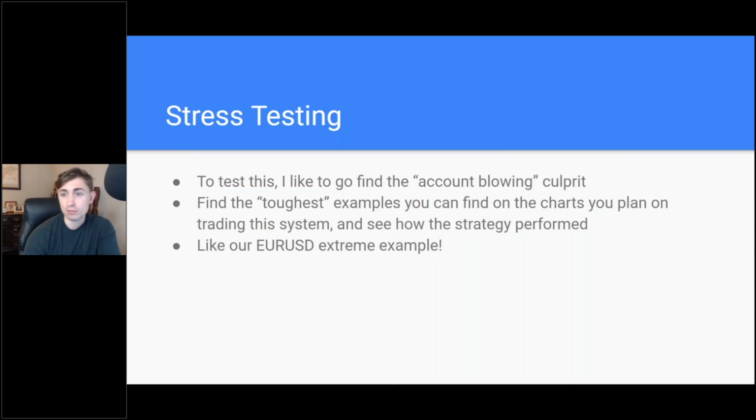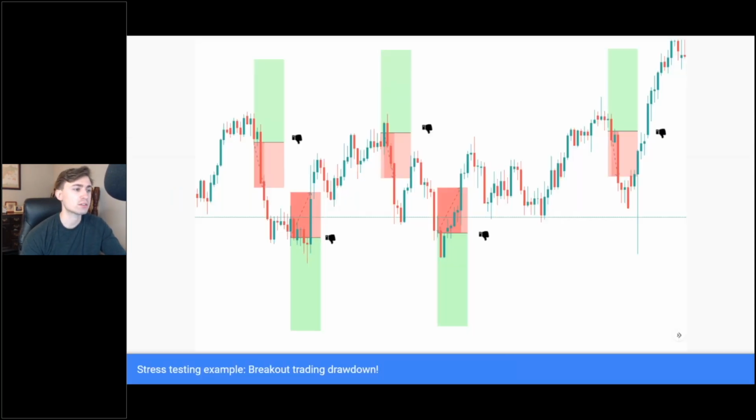So it's like our example for Euro USD. What was that worst case scenario, right? Where that trend just took off to the downside and we were caught in a long trade. We need to know what that worst case scenario looks like. Here's a stress testing example.